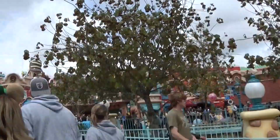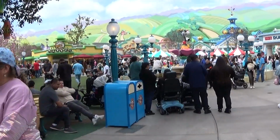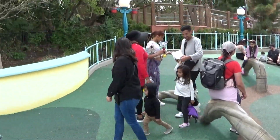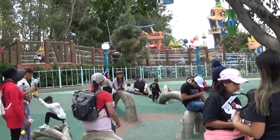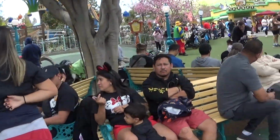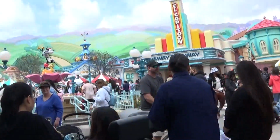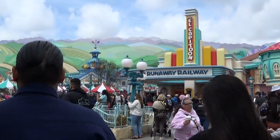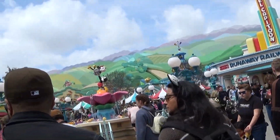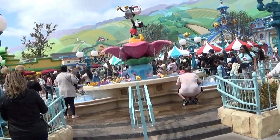Well, there are a lot more people here. Over to the left of the runway railway is all of this. It's a little play area for children and grown-ups too. Oh, look at the lanterns. It's Centennial Park. Oh, look at this new Mickey and Minnie statue. Last time we saw it here, it was behind construction walls. And now it's not. Let's get a closer look.